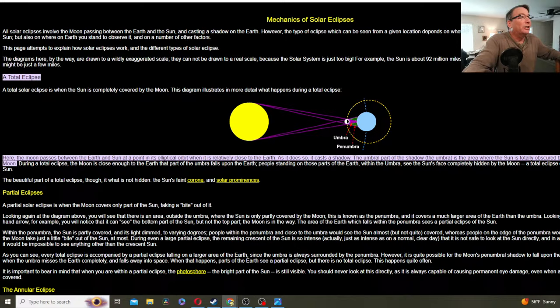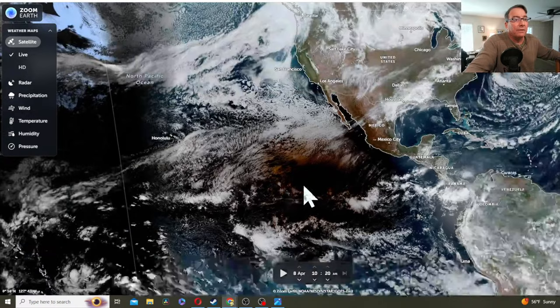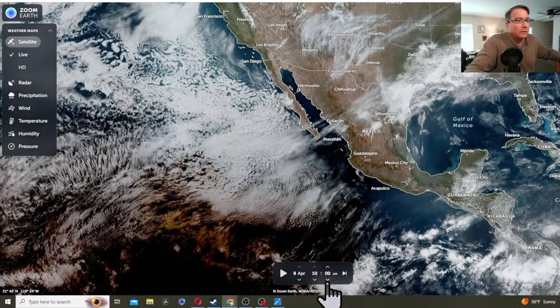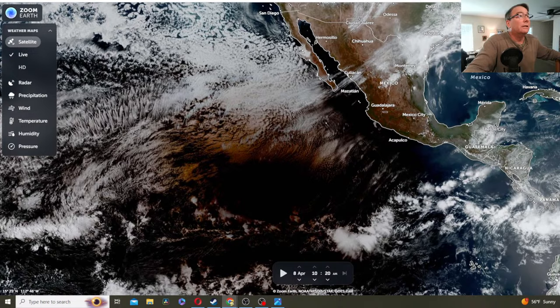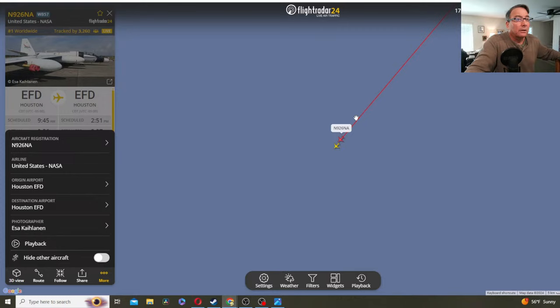They're still heading out to sea. Where's our eclipse at? Right there, as of 10:20. It's 10:48 local right now. And looks like Mazatlan's going to have a pretty good view of it. Just a few high, thin clouds. So they should be getting pretty close to into it by now. So I suspect any minute now they're going to be turning around and start chasing this eclipse.